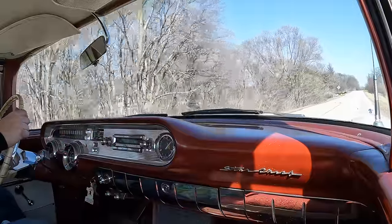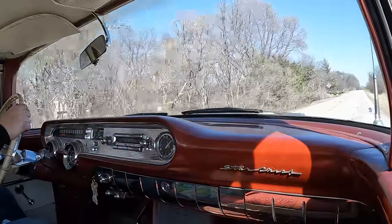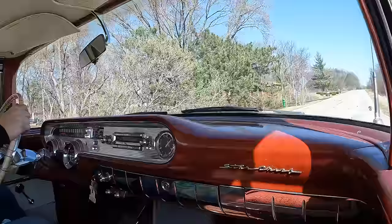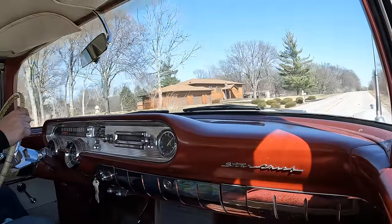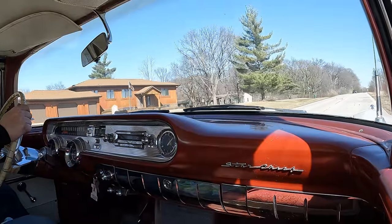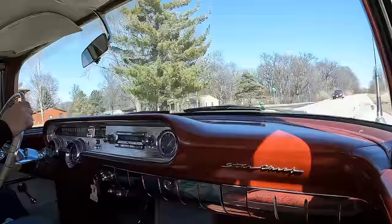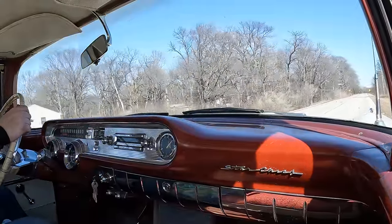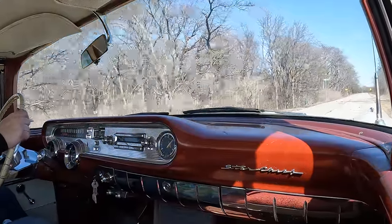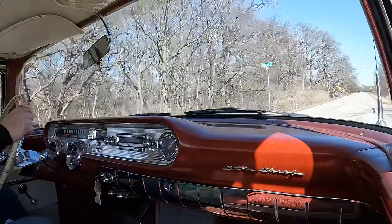My final thoughts on this car are, if you have the room for a car like this, this is a great choice. Everyone likes a Tri-5 Chevy, 1955 to 1957, and this is pretty much one of those cars, but a little bit more unique. There won't be a whole lot of people that show up to a car show with one of these.